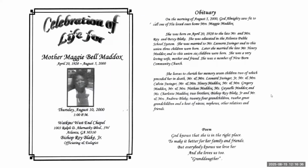So one way I like to work through this process is to actually show real life examples or case studies. And so for this session, we're going to use my maternal grandmother, Ms. Maggie Bell, as our research subject. And so I have looked in that proverbial shoebox and I pulled out her funeral program. And so on the right is her obituary.